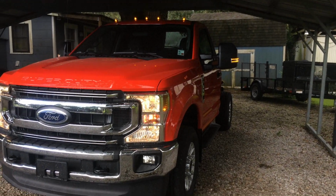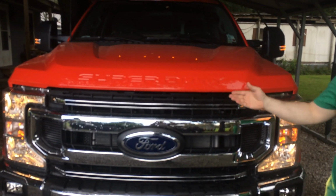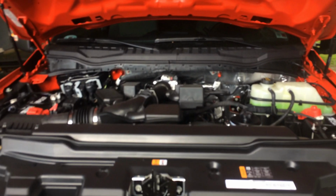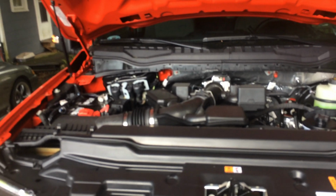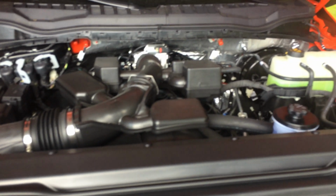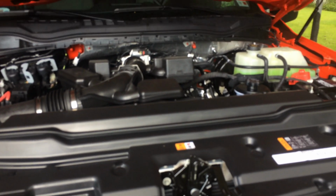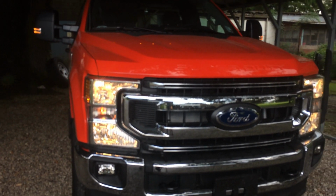I'll pop the hood real quick. So like I said earlier, it's got the 6.2 liter gas. It's a proven engine from what I've heard. It's been in production for well over a decade, so nothing wrong with that. Got the dual batteries on each side. And for those of you who don't know, these are aluminum bodies, so you're not going to have any rust there, and it's a little lighter.